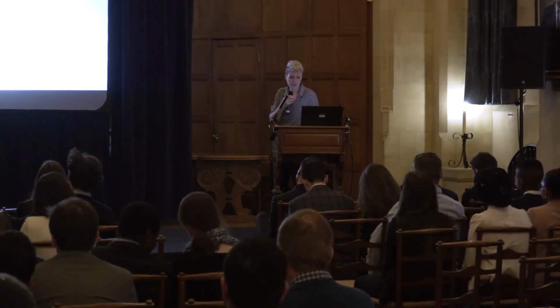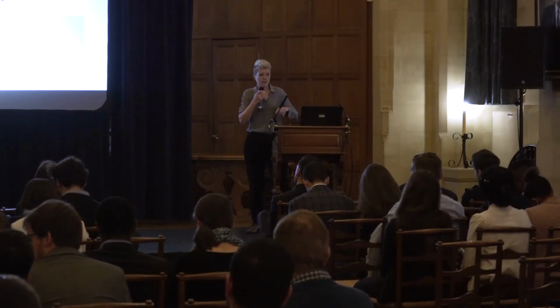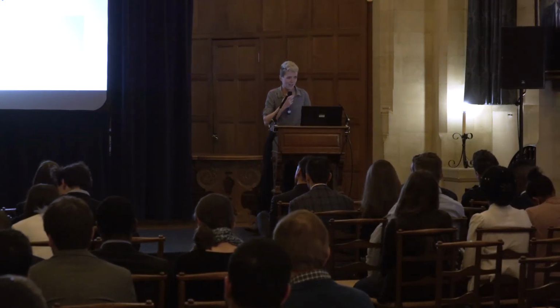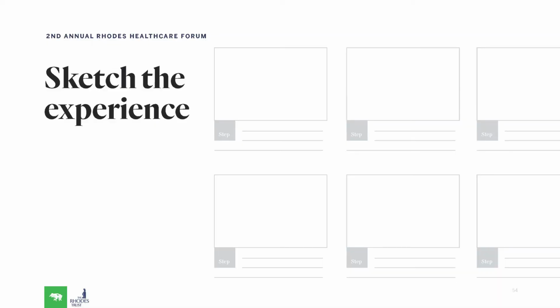Very simple. And then you have the value exchange that I already explained, and the technology enabler. It can be a technology enabler, it can be things about regulation that are going to happen. And actually, I forgot to say that if you don't have ideas, the moderator is also going to have the headline from the future, just to have even more elements. And then you're going to sketch the experiences. So a lot of things to do.